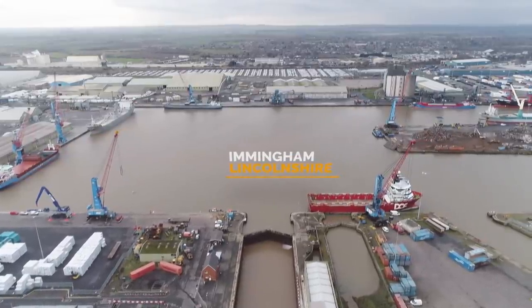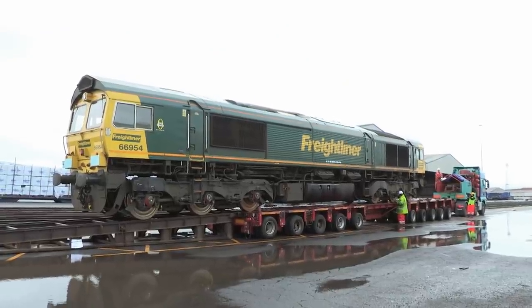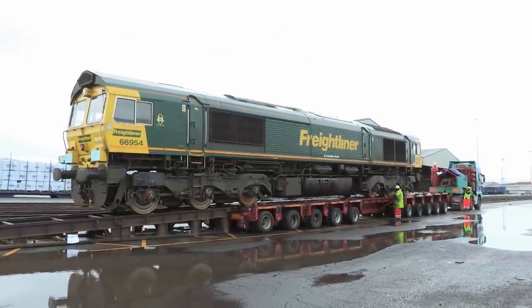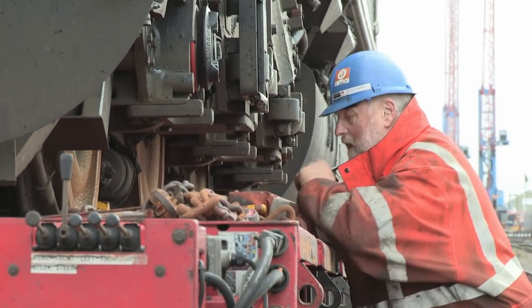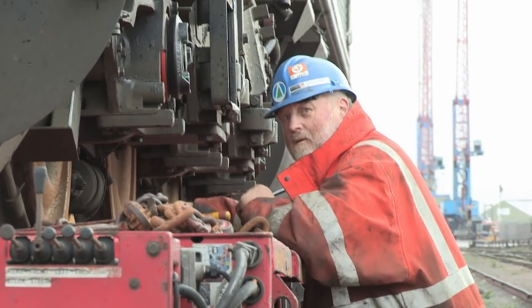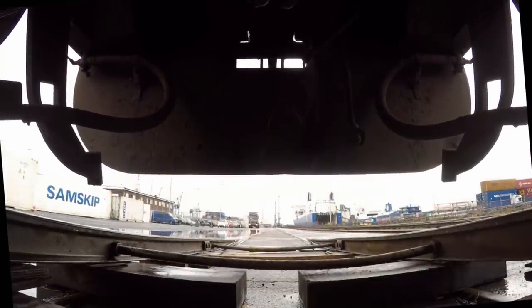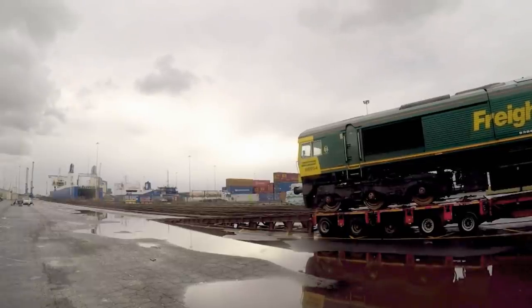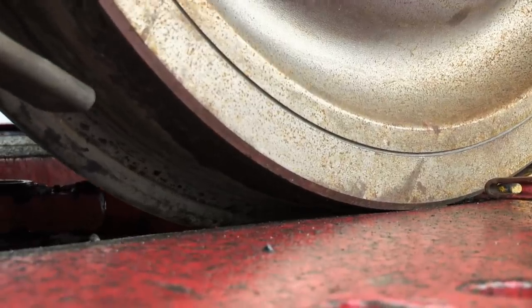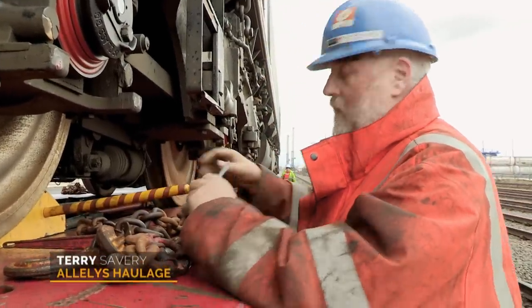The port of Immingham, near Grimsby. A 127-ton locomotive is being winched onto a modular trailer by heavy haulage specialist Terry Savary. Last one's just going over the jump rail. The last of the axles are almost there. Go on then, Jamie. Keep going, keep going. That'll do. And that's it.